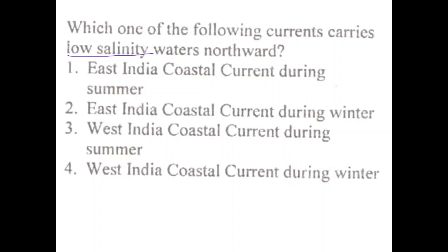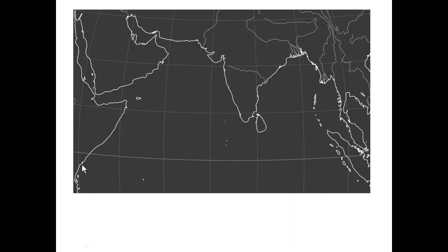So what will happen during this? How will this phenomenon be caused? The correct option will be West India coastal current during winter. Let us see how. Look at this map.